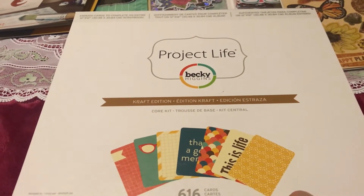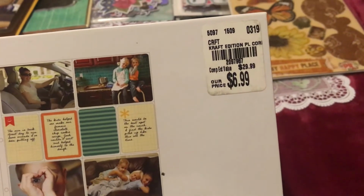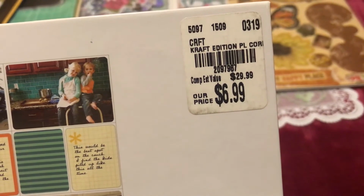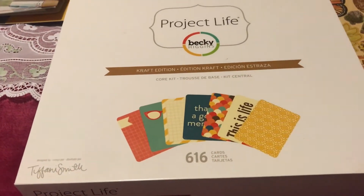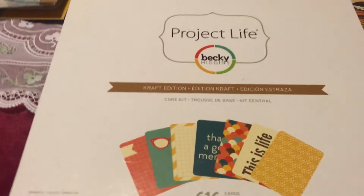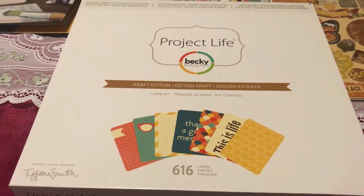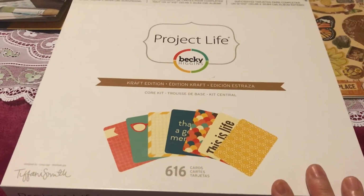So when I saw this and saw the price, look at this guys, the price is only $6.99, and this is the SKU number, and of course the original price is $29.99. More or less that should be the price that I would pay if I bought the 100 pieces pack. But I'm so glad I was able to find this one. There are so many different kinds, different designs, I mean, for this kind of Project Life.